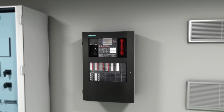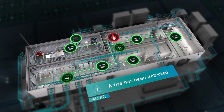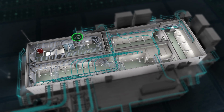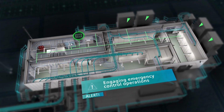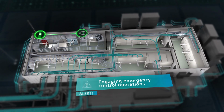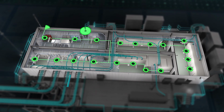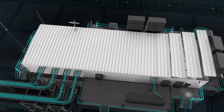When a critical event, such as a fire, occurs inside an unoccupied PEC, all fire and life safety systems, from the fire panel to the smoke detectors, fire suppression and gas detection systems, engage and interact with each other, as well as with other integrated systems of the PEC, to take the proper precautions before first responders arrive on site.